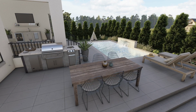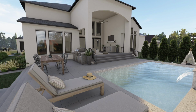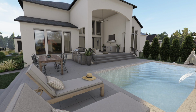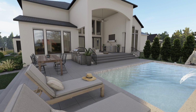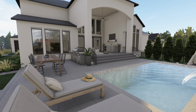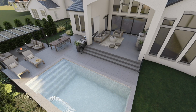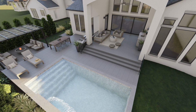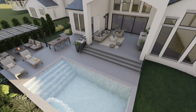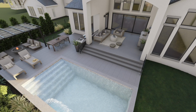So the outdoor kitchen and dining area is still in the same location. That pretty much stayed the same, but that patio got extended to where the pool is, kind of like a sunning area with the pool lounge chairs. And then you can see how the pool is front and center in the yard. And I think we also did enlarge the pool just a little bit, but it's still considered a small pool.